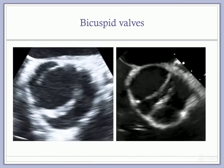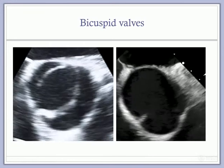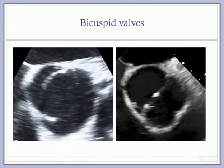The valve on the left has a raphe between where the right and the left cusps would normally be, and it's a Sievers type 1. The valve on the right has a tiny or no raphe and is a Sievers type 0. Both cusps are of similar size, and that valve would probably be a bit easier to repair.